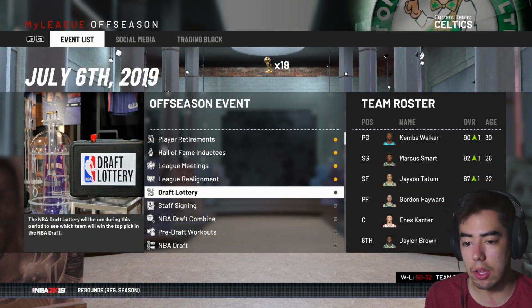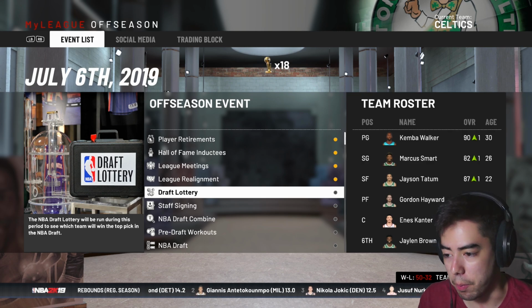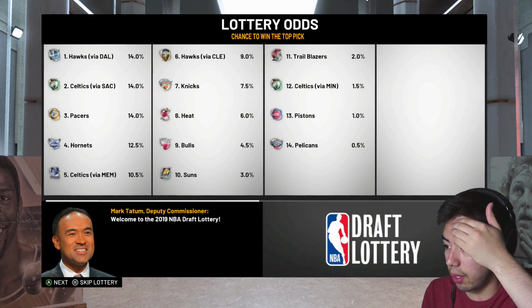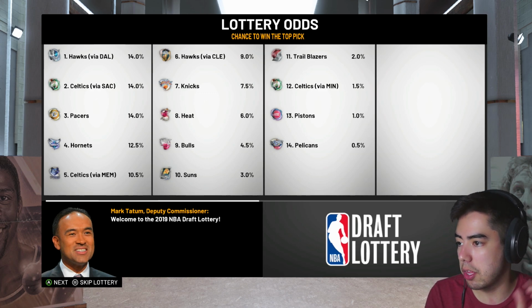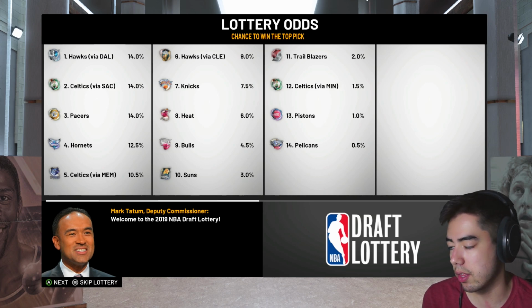Now this is where it gets interesting. I didn't expect to win a championship year one, so we get into the draft lottery. We have the 2nd, the 5th, and 12th so far. So we'll see what we end up with. And this is a really good draft to have these picks too, at least in 2K.